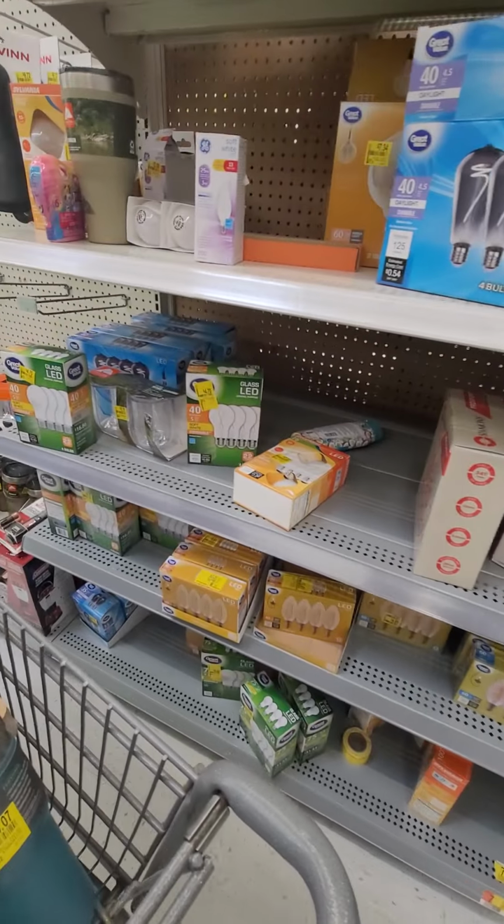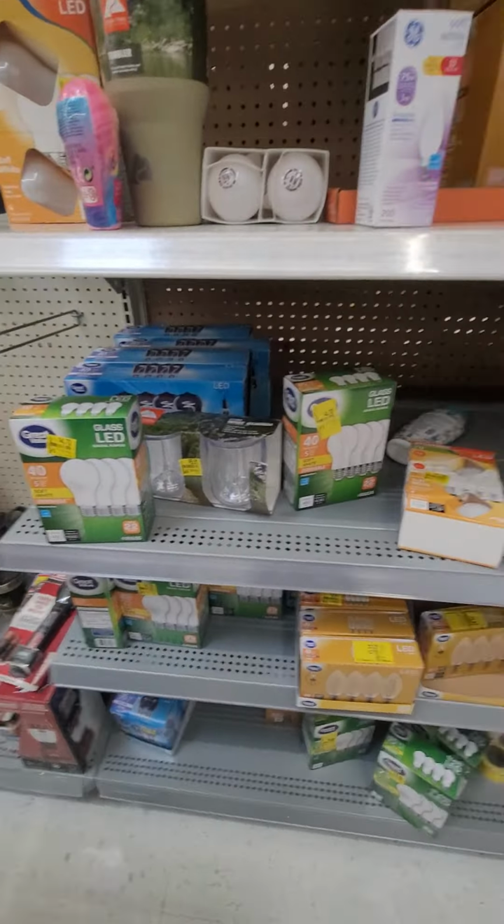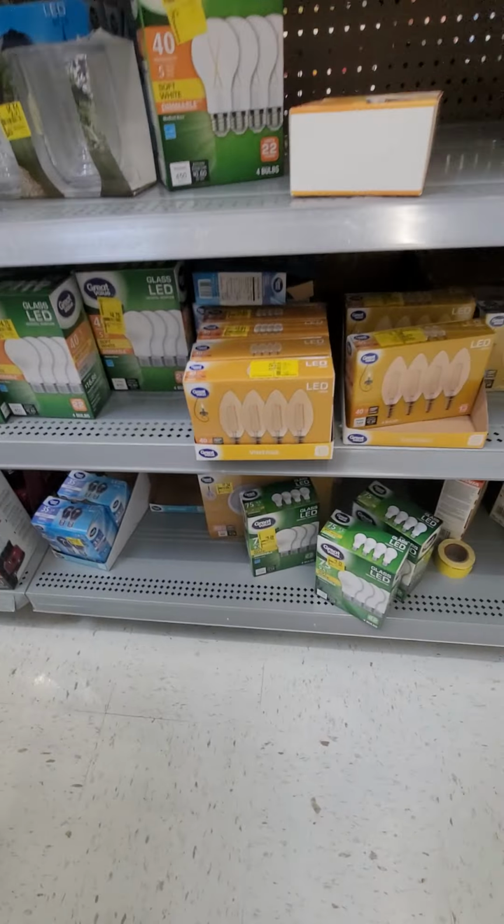The other fun aisle area. Lots of batteries. Can't even talk today, man. I didn't have enough coffee.